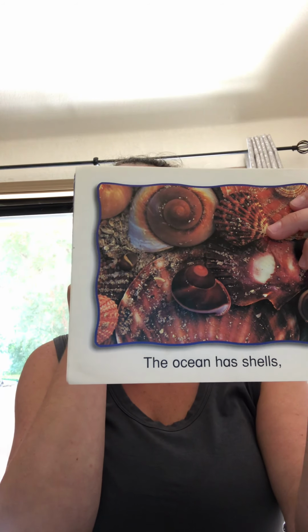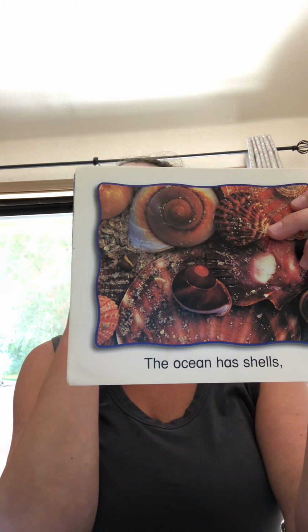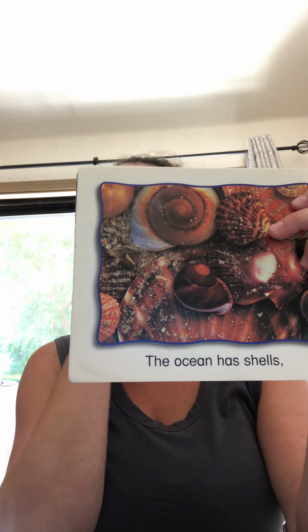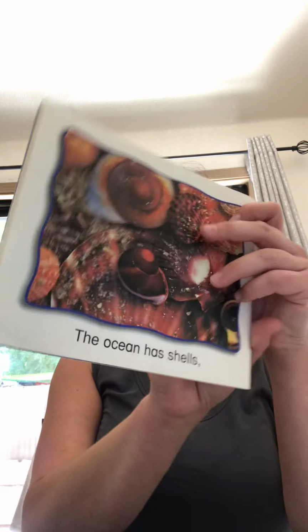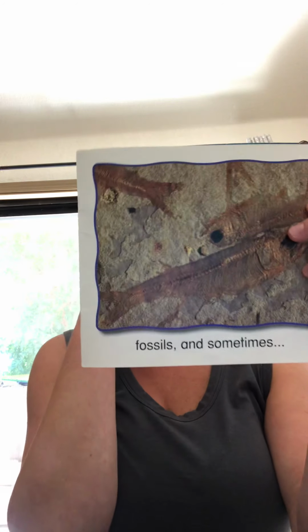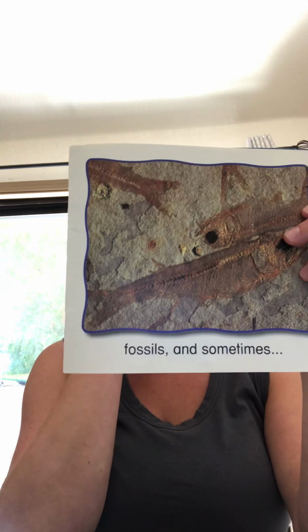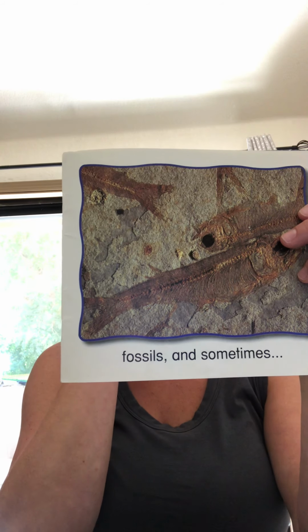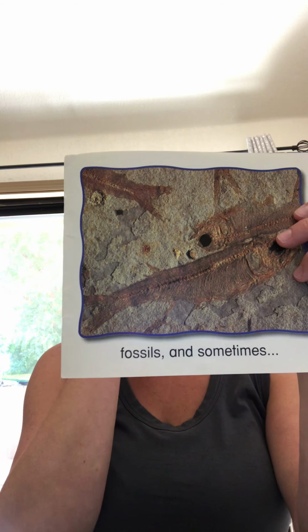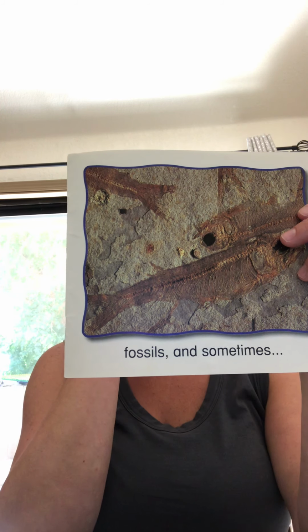The ocean has shells. Shells belong to the order of the mollusca. They are the outside coverings of the soft-bodied creatures that live inside. Fossils, too, sometimes. Fossils are the impressions of plants and animals in clay or other soft materials that have become rock over millions of years. Fossils help us know what life in the ocean was like a long, long ago.